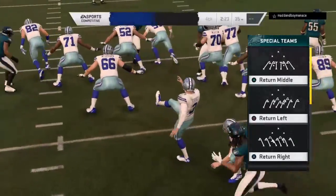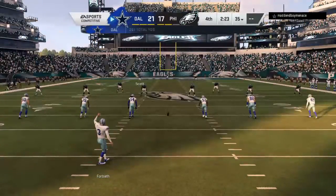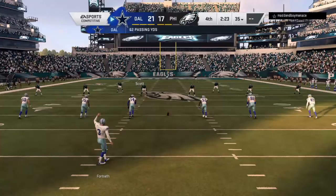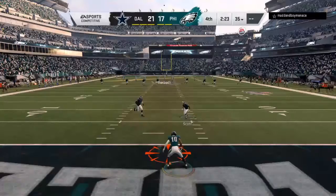Yeah, sometimes they get lost in the traffic, but usually what it means is that rather than just winning with height or even speed, they use their quickness to find a way to get open. Like, there it results in a touchdown.